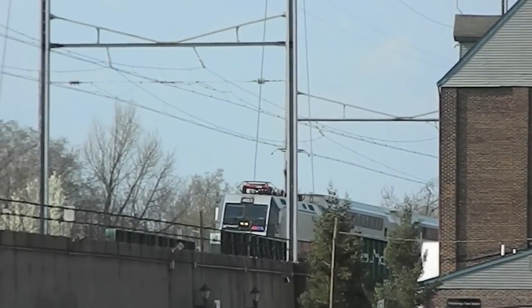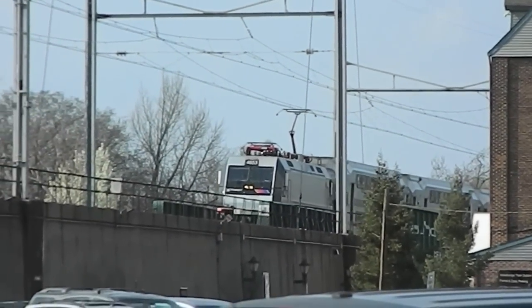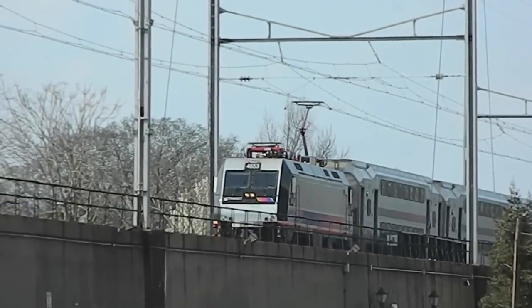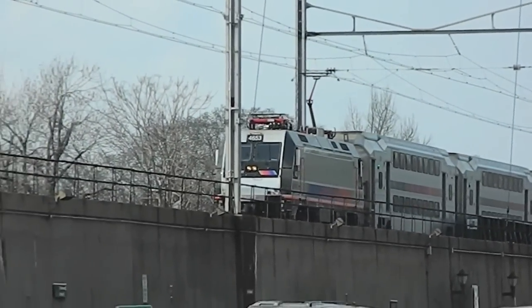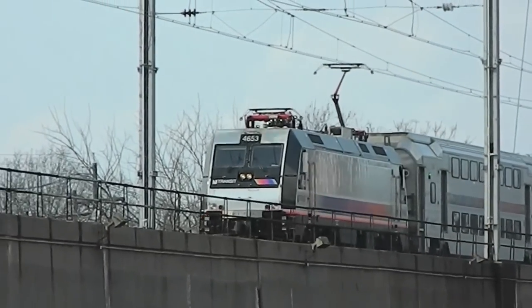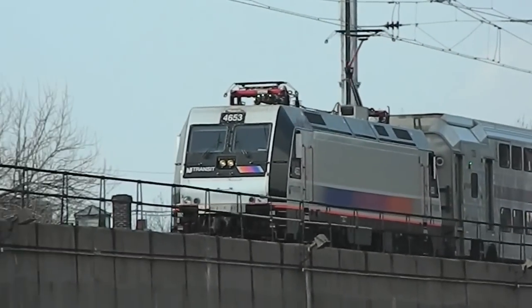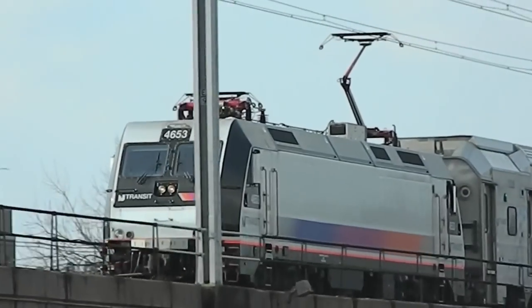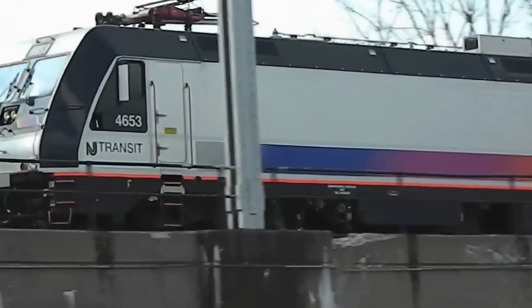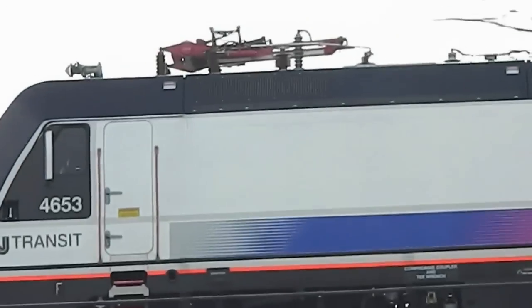Following closely behind train number 3509 is train number 3255. Destination on this train is Long Branch with Bayhead connections to Bayhead, New Jersey. And the consist on this train is one of the new ALP 46A's number 4653. Headed towards Long Branch, pulling multi-levels.